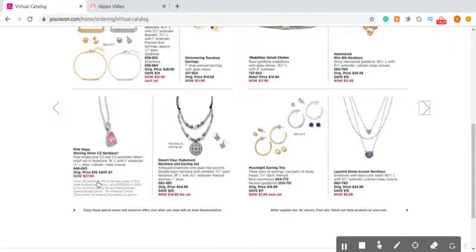It's $27.99. It has an 18-inch long chain with a 1-inch extension. It has a lobster claw or lobster clasp closure. Oh, the 1-inch extension, and it has a 1/4-inch length drop on it.